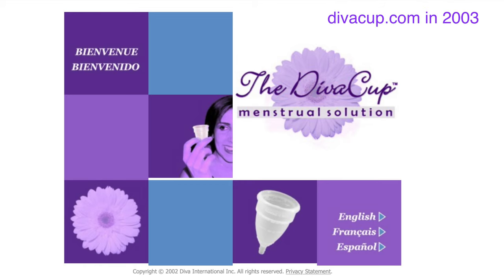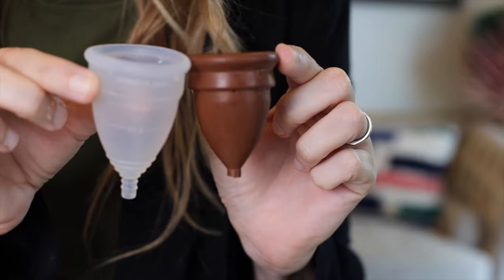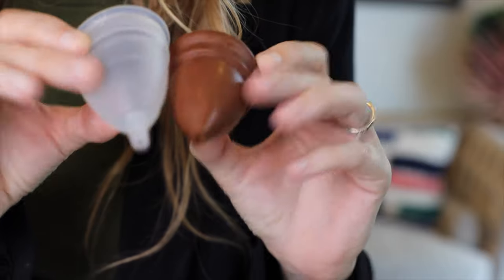So Diva Cup was a distributor of Keeper Cup, the mother and daughter team. So Francine and Kareen, they were distributors. They sold it in America and the US on their website, which I believe was just keeper.com. And they switched to selling their new product, the Diva Cup. And the Diva Cup was a little more of a departure from the Keeper Cup design, way more tapered, way shorter stem, longer body, less pronounced rim, and a lot softer in the firmness, being medical grade silicone.